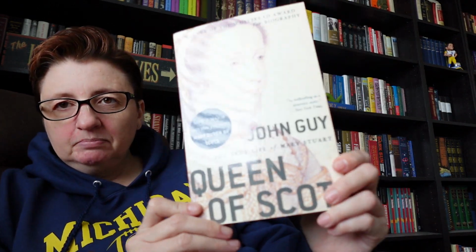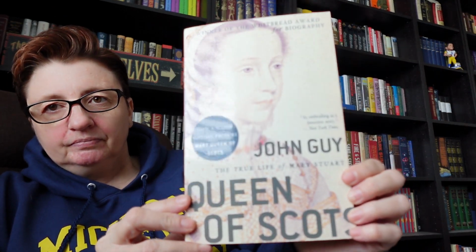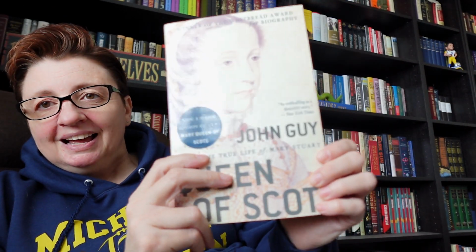All right. Next book I got. I bought this one in conjunction with a book I knew I was buying on Hamilton by this author. I've been wanting to get it. John Guy. And I think maybe many of you are familiar with him. And the other book I purchased, which will be in a Hamilton book haul, was a biography on Elizabeth I. But they had this softcover trade paperback edition of this lady. And I'm always trying to look for the best biography on her. And it is Queen of Scots, The True Life of Mary Stuart, by John Guy. As you can see here, it says now a major motion picture. I haven't watched it yet.